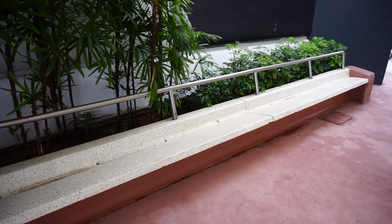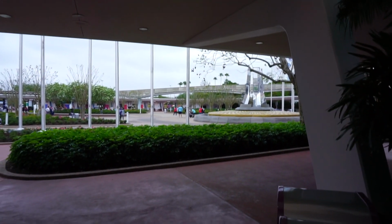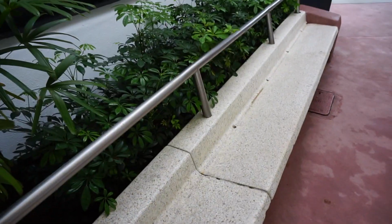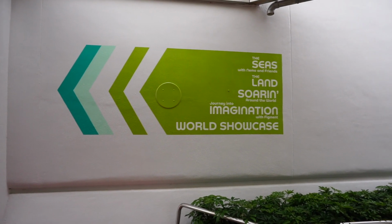I used to come over here and sit because I loved this open area right here with the Spaceship Earth looking ceiling, and you had ceiling fans obviously. It was a nice way to just take a break, and you were kind of secluded. Everyone was walking in that direction right there. So I would sit legit like right here and hang out for a while. But now you technically walk backstage to get to the Seas, the Land, Soarin', Imagination Pavilion, and World Showcase.